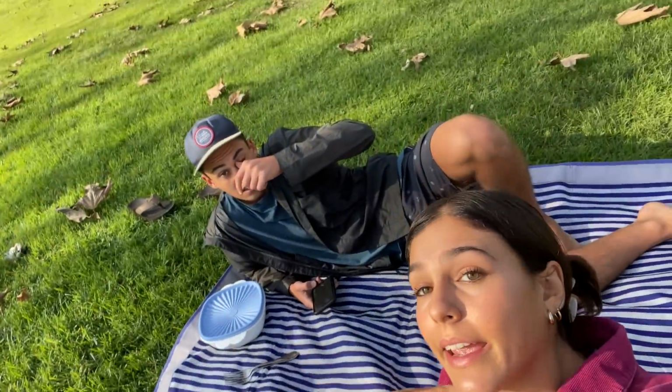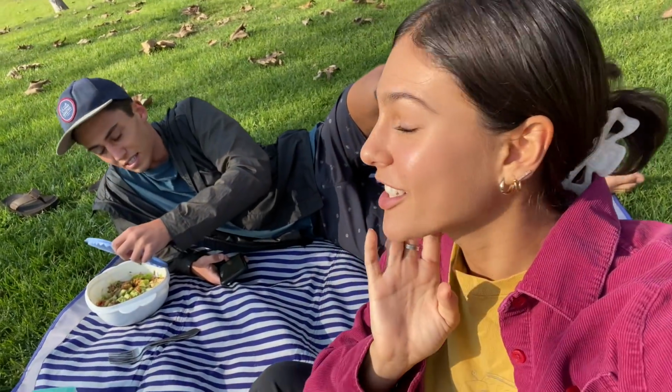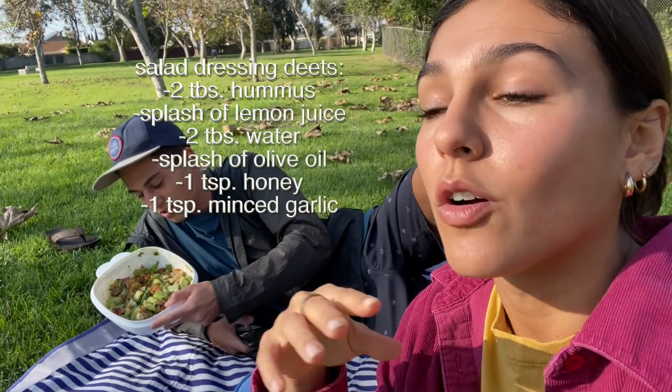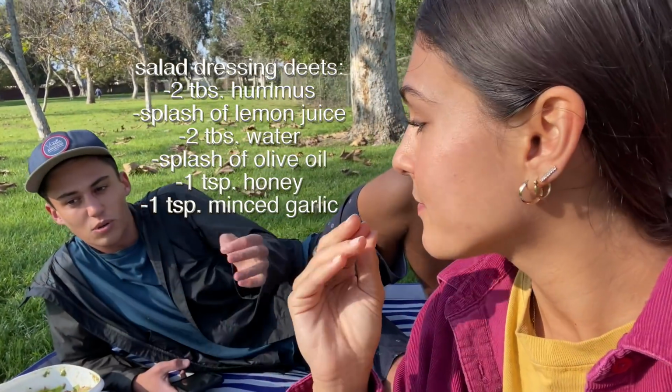I totally forgot to film me making lunch, but lunch is gonna be a fall harvest salad. I basically took some roasted butternut squash left over from Thanksgiving, some turkey, bell peppers, cucumbers, threw it all into a big salad. And Nathan and I got a bomb sauce. For the dressing, I'll write how I made it on the screen, but it's so good. It's like a lemony hummus honey dressing.